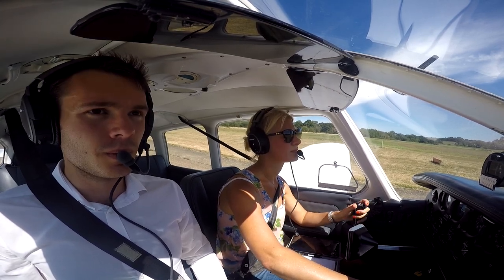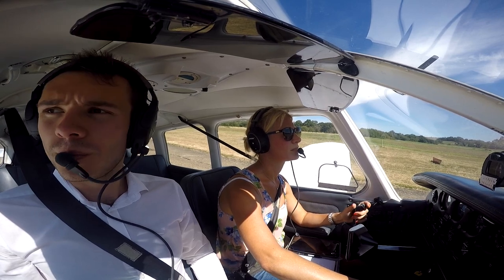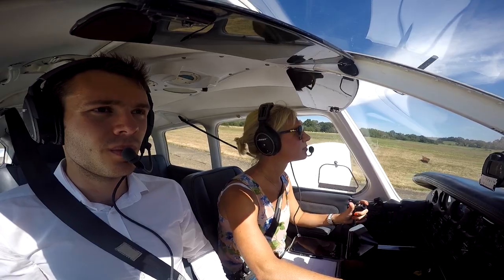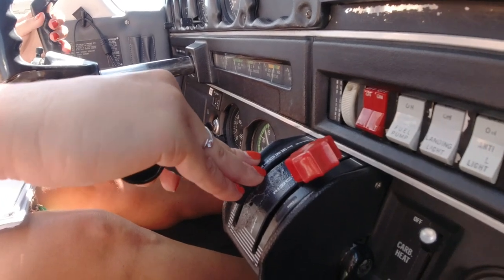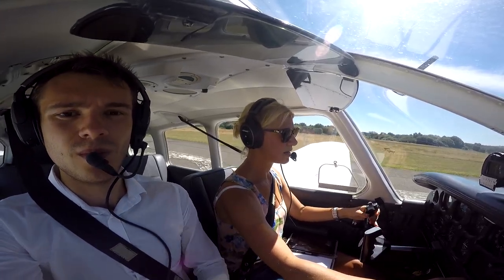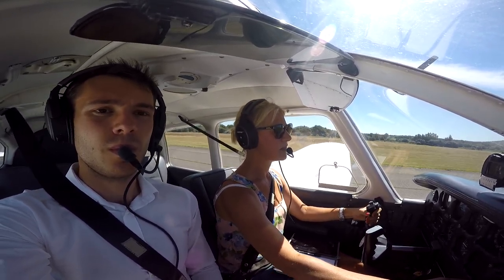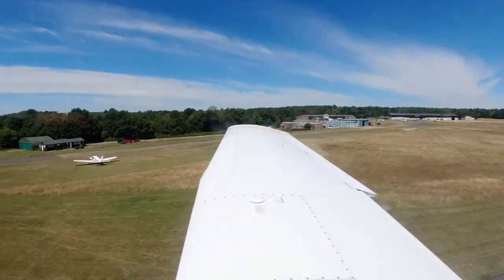Golf Yankee Yankee, Cessna late downwind, and also a PA28 inbound from Ockham about to join through the overhead. Take off at your discretion, wind 150 degrees, 5 knots. Visual with the downwind traffic, and we'll line up and take off, Golf Yankee Yankee. Right, T's and P's are in the green, and speed's alive. And we're coming up to 50, and we're going to rotate.